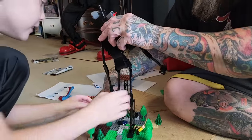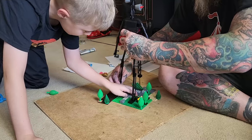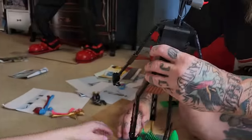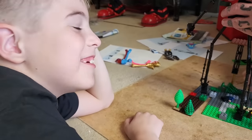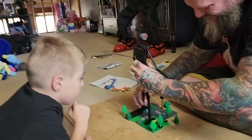Oh, no. It's okay, Papa knows just what to do. Now, how do we kill him? He's just so powerful. He's trying to make it the right size for his legs. We can move that block if he wants to. He's actually too tall. I can't put him right here. I love him. I love that tongue. That's such a nice addition.